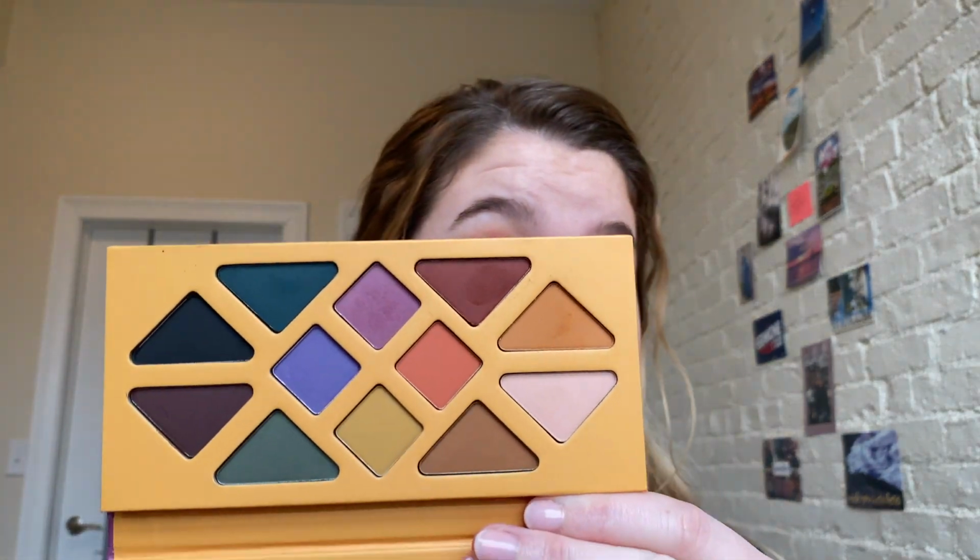I think this color story is so inspiring and random. It's not like everything couldn't work together. You probably wouldn't wear a lot of these together. The 12 shades inspired by the desert landscape in Joshua Tree. That's pretty cool. I think this is a super awesome palette. I'm very excited about it.